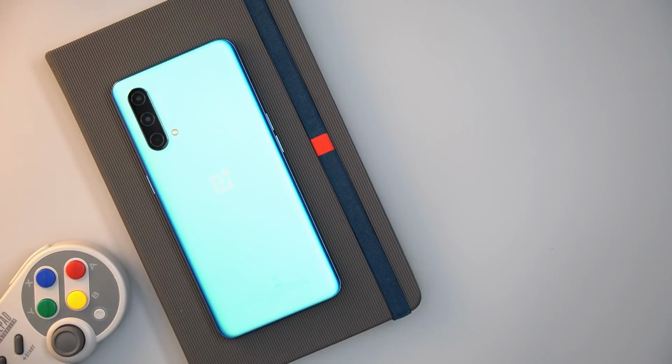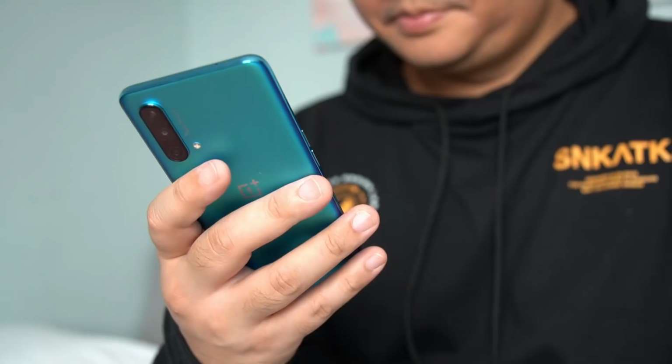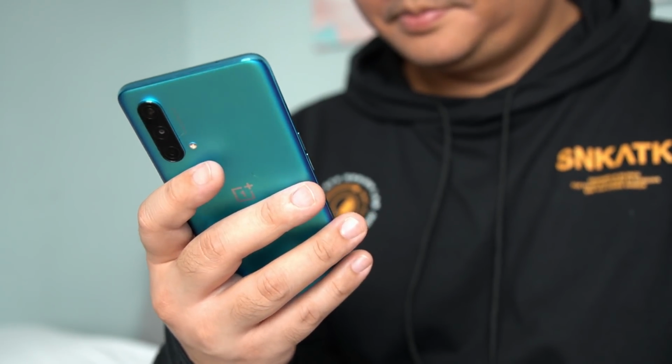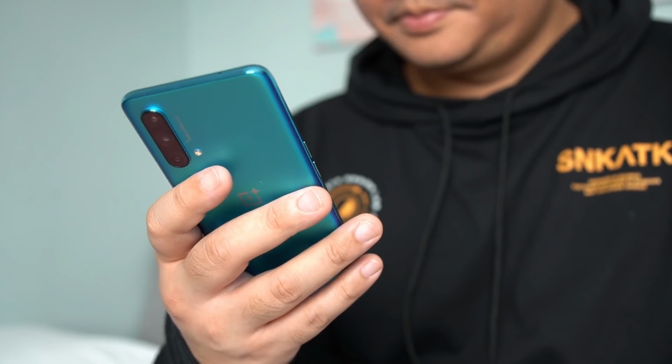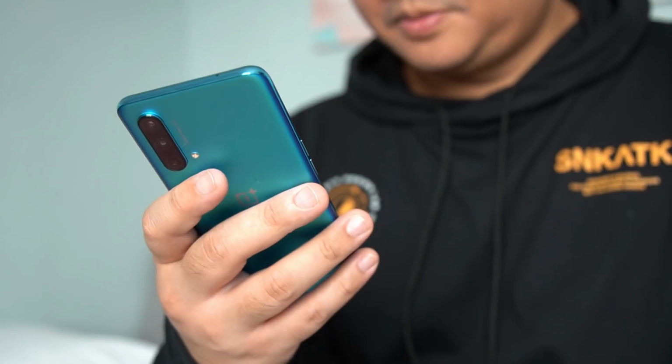As for the internals of the Nord CE 5G, you have a Qualcomm Snapdragon 750G at the heart of this system. Again, we have two configurations for RAM and storage for this device, up to 12 gigabytes and 256 gigabytes respectively. Now, the 750 should be enough for your day-to-day tasks and a bit of gaming. I'd say mid to high depending on the titles you're playing, but it should do the trick for things like Wild Rift and COD Mobile.